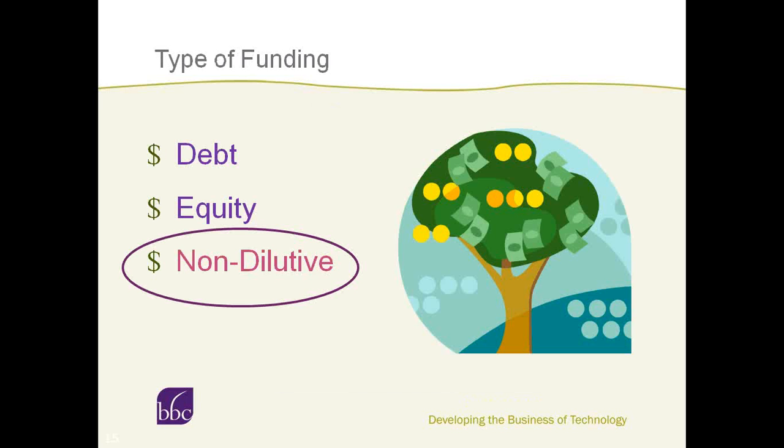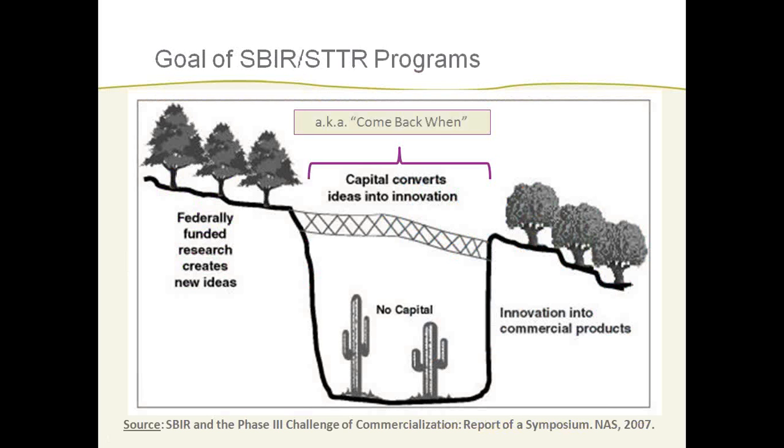So SBIR and STTR is a type of non-dilutive funding. This is funding that you don't have to pay back like you do a bank loan. It's funding that doesn't take ownership in your company, like the equity that an investor, like a venture capitalist or an angel investor, might put in. It's money that does not take ownership and does not need to be paid back. So SBIR and STTR is a very, very compelling type of funding because it builds value in your company without having to sell a piece of your company for that value.